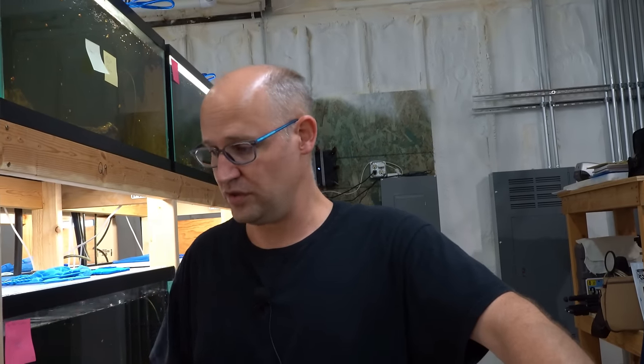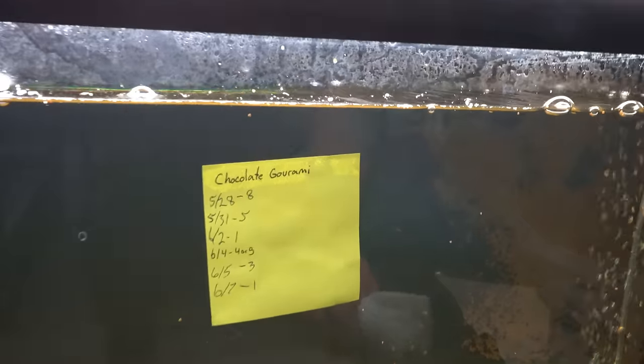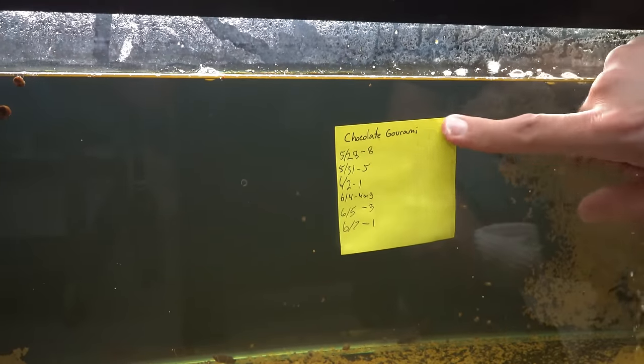So we bring them in, we immediately treat them with Prozzy, and we also deworm, we treat with levamisole, and usually that's all it takes, and we're good to go. So this is a case where we had a real problem. These are chocolate gouramis, and usually chocolate gouramis come in and we know what we're doing, but if you see here, it's been rough. So these have been sent to the vet.